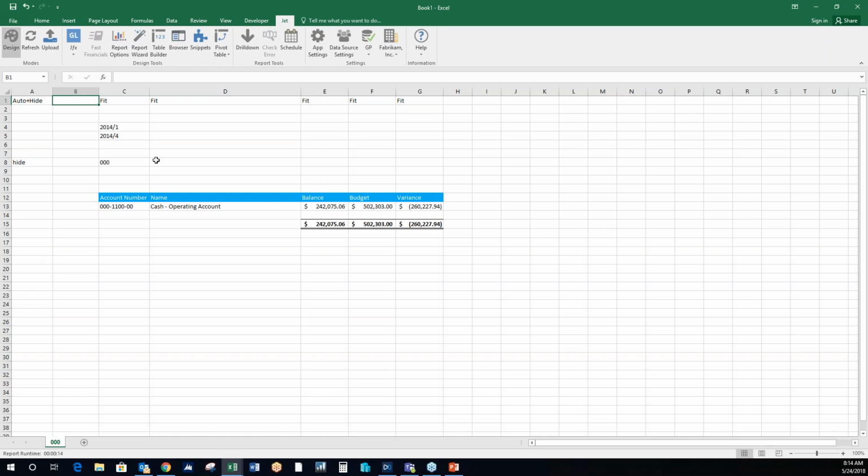And then I'm also going to show you, this is again not included in the training video, so it's not duplication, but it's called a conditional hide. Really what it does is it allows me to use Excel functionality to hide accounts over a certain amount, or I want to hide accounts that actually have a variance, or only see accounts with a variance.